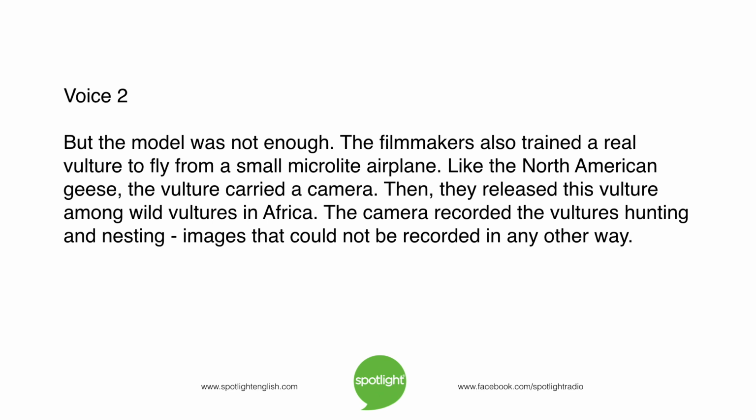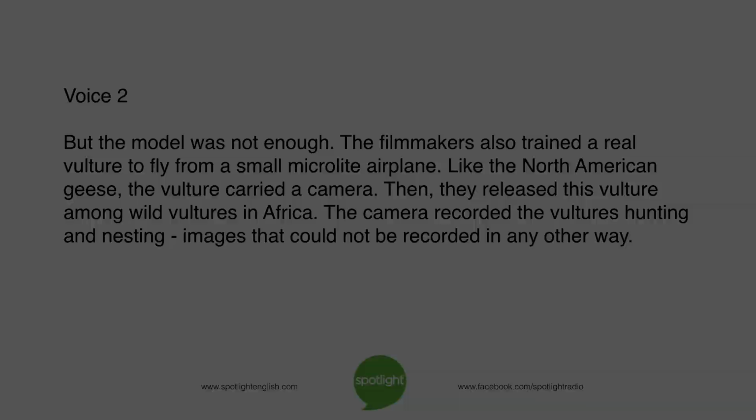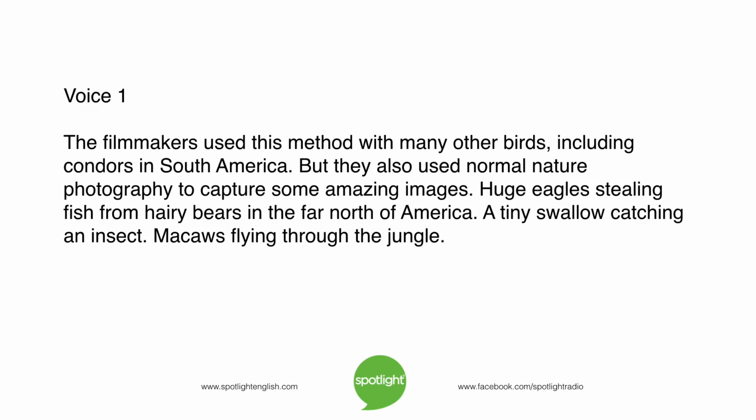But the model was not enough. The filmmakers also trained a real vulture to fly from a small microlight airplane. Like the North American geese, the vulture carried a camera. Then they released this vulture among wild vultures in Africa. The camera recorded the vultures hunting and nesting, images that could not be recorded in any other way. The filmmakers used this method with many other birds, including condors in South America.